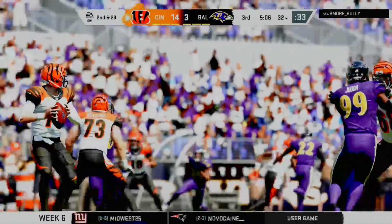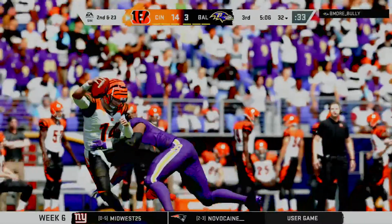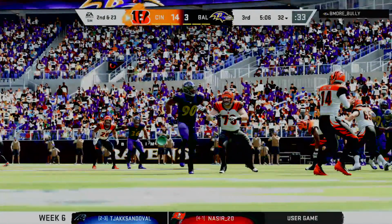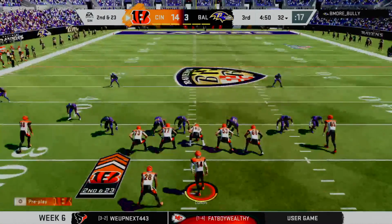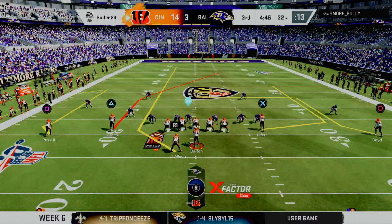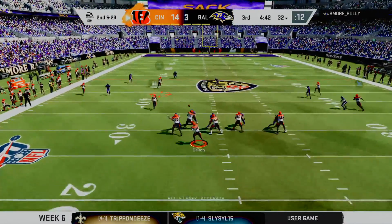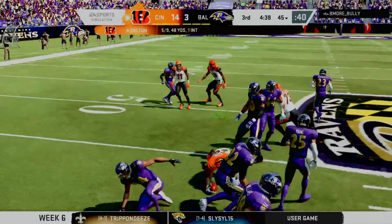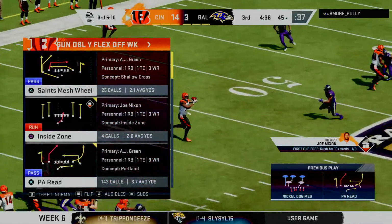Well, we knew this guy wasn't especially fleet of foot, but he tried to conjure up some escapability, but there was no way he was getting away on that one. Now after the sack, it'll be interesting to see what they have planned for 2nd and 23. Passing, it's Dalton. He finds his running back, Mixon. A good pickup there, 13 yards as they get closer for 3rd down.